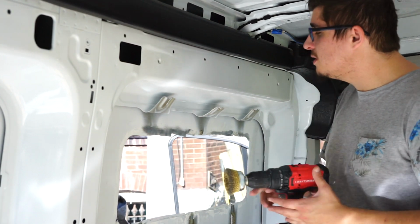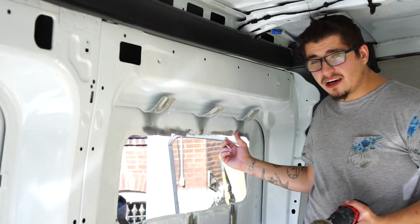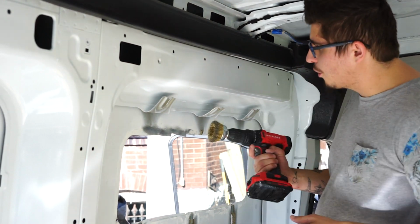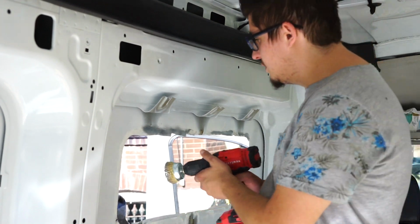So what we're doing right now is we are removing the paint on the top layer of this, where we will be putting the fiberglass so it has something to stick to. So we're going to use this bad boy and just remove all the paint. Fiberglass will work a lot easier.